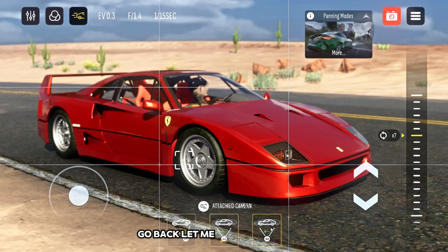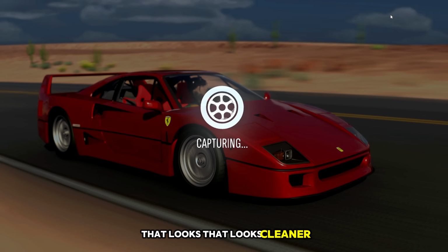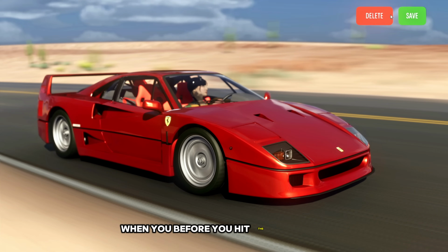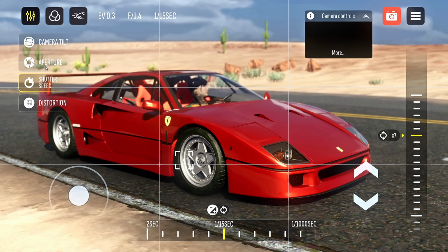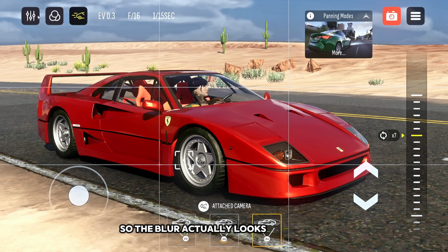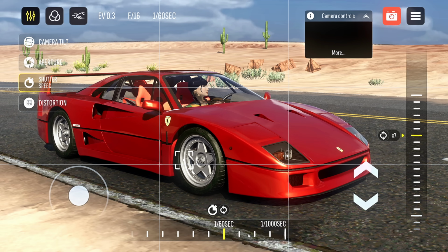And go back. Let me try the other one and see if that does it better. Yeah, that looks cleaner. So when you're driving, the faster you go before you hit the photo mode, it's gonna have a lot more blur to it, so you can take those cool looking shots. Let me turn off, reset the aperture right there. Yeah, so the blur actually looks better, and the shutter speed, I'm putting it at about 160, so not a crazy amount of blur. 125.